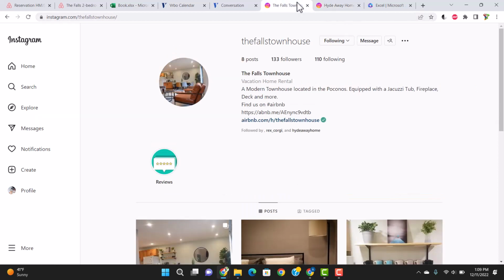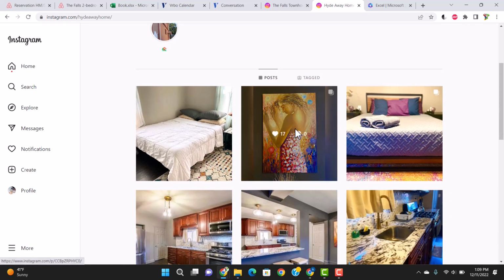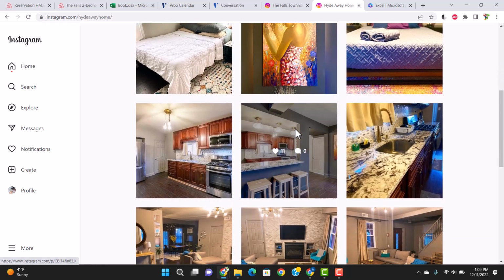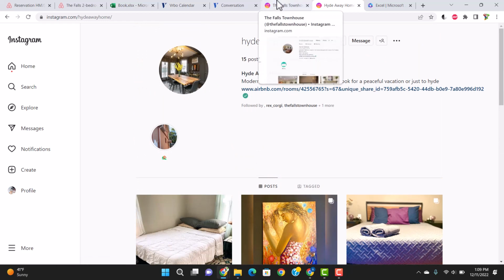I also have another Airbnb that I host. This one is in New York, Long Island. And this one is actually doing extremely well compared to the vacation home in the Poconos. I believe this one is doing a lot better because it's in an area that's close to a lot more stuff, so it's not really for vacation, even though people do use it for that as well. It's close to the hospital, it's close to the airport, it's close to the city.